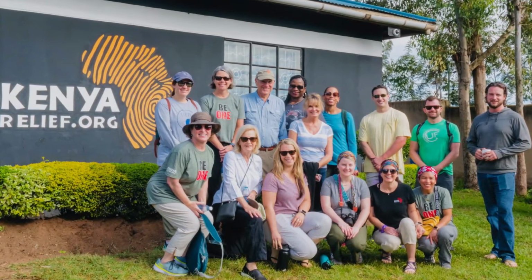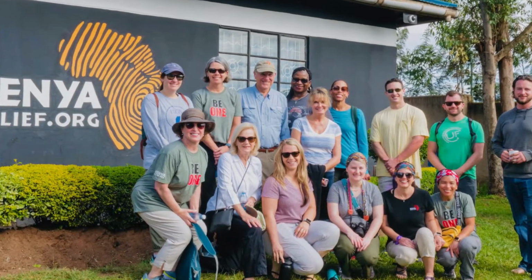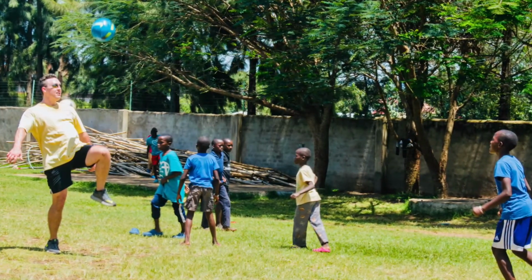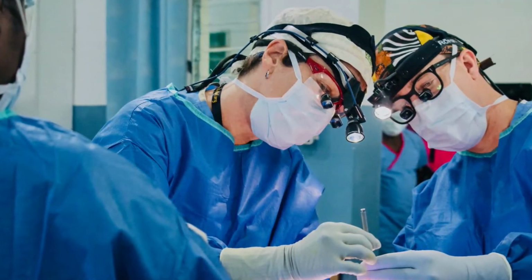I had the opportunity to go to Migori, Kenya with Kenya Relief last year in November, and it was a head and neck mission trip. Most of the trip revolved around treating patients with large head and neck masses. Kenya Relief is a nonprofit organization. They have an orphanage, school, and a clinic/surgical center. We stayed there on the grounds, got to know the kids, got to play with the kids, and see all the good things that Kenya Relief was doing there.